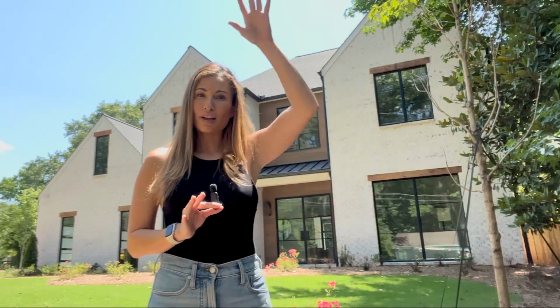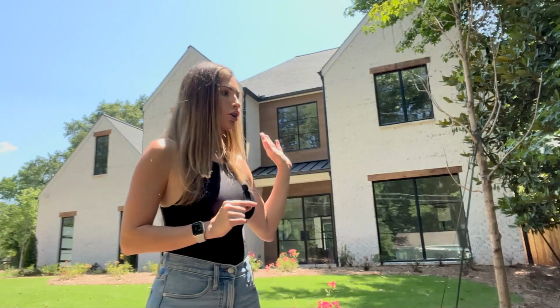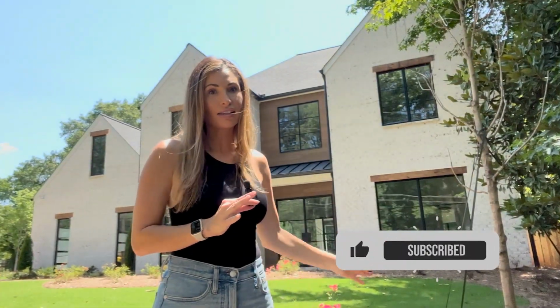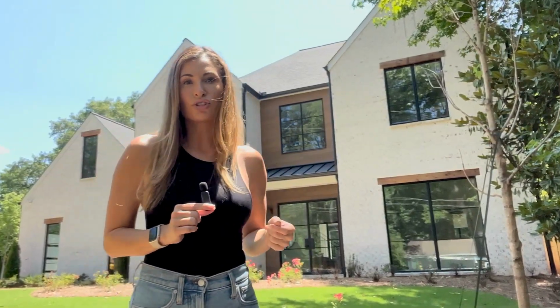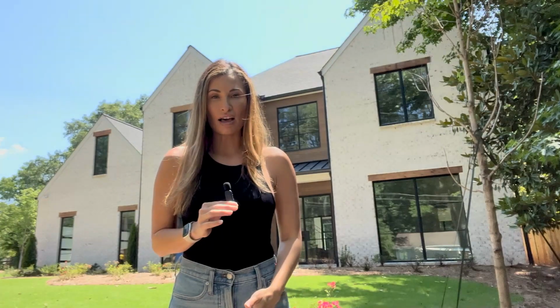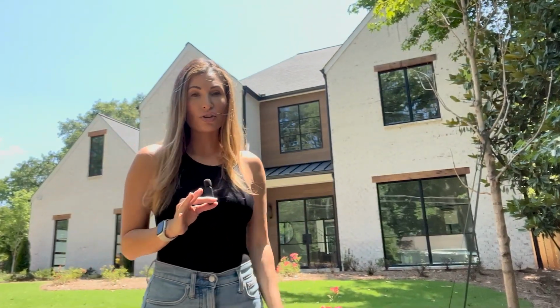I particularly love this location because we are right around the corner from everything that's going on in downtown Alpharetta. We are close to the Avalon, and there's tons of construction going on even right here because builders are snatching up these lots in older subdivisions, tearing down the houses, and then building these massive ones in their place. And that just goes to show you how sought after Alpharetta is. It's just a great place to live.